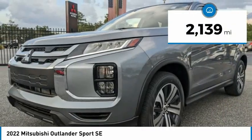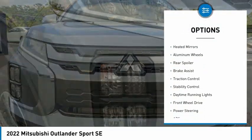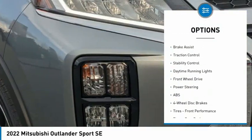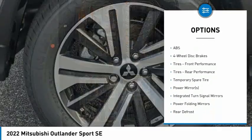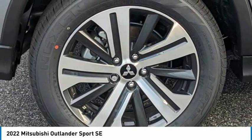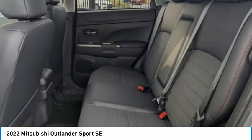Here are some of this vehicle's great options: rain-sensing wipers, tire pressure monitor, blind spot monitor, heated mirrors, aluminum wheels, rear spoiler, brake assist, traction control, stability control, daytime running lights. Is love at first sight really possible?